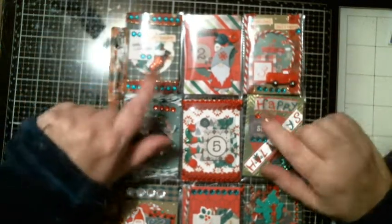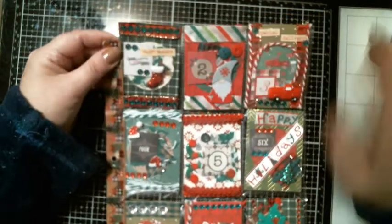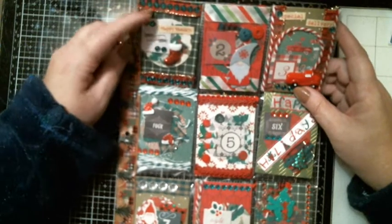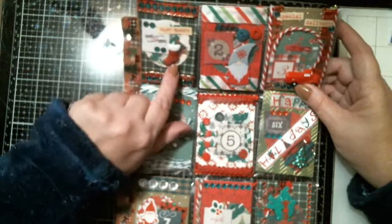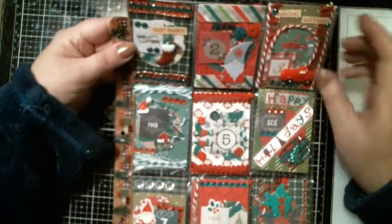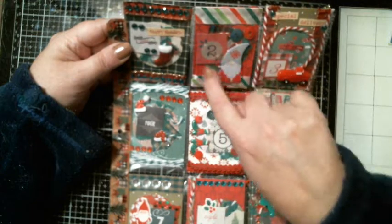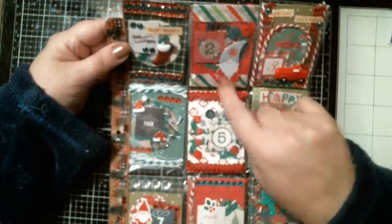So we have number one. Each pocket has a number on. So on this one, we have checkered paper, some trim, and some bling. And it says number one, a little Christmas booty, happy holidays. Number two, we have striped ribbon, some buttons, a little cluster. Each one has a cluster, by the way. It says number two and a little gnome.